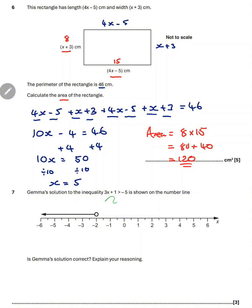Question 7, my mate Gemma's solved an inequality. People hate these, but if I put an equal sign there, you'd be able to do it no problem. And she's put her solution on a number line. We need to see if she's right. She won't be, because they never are. So let's solve the inequality and see what's happened.